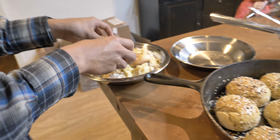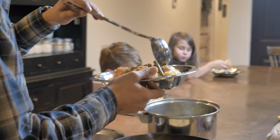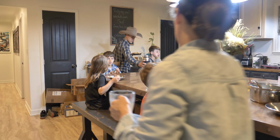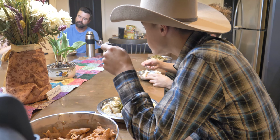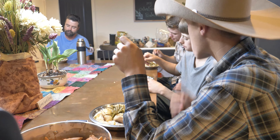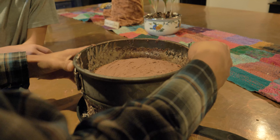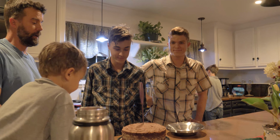It looks so good, dude. Don't step on food. What do you think, dude, bug? Nice. Has ice cream. That looks redonk.